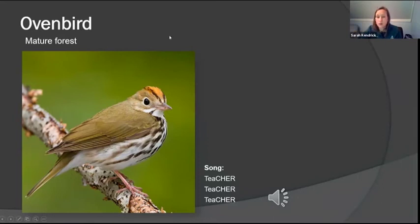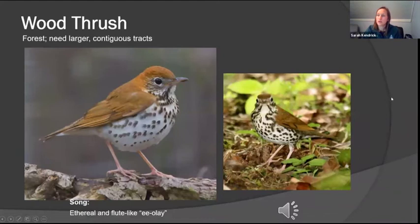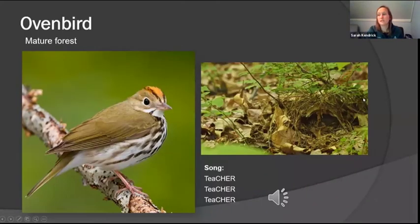And they're called an ovenbird because they create nests in the leaf litter on the forest floor that look like an oven. So you can see the bird's orange stripe on its crown right down there. It's sitting on eggs in its nest, just hidden in that little oven on the ground. So here's what their song sounds like. It's very loud, very piercing. Really cool forest bird.